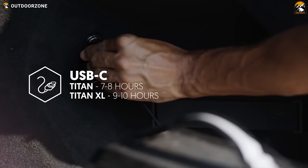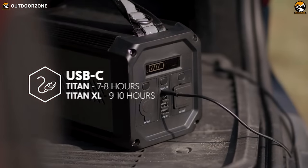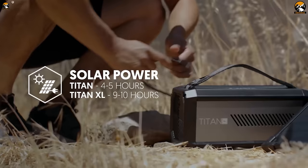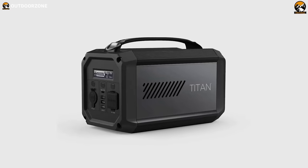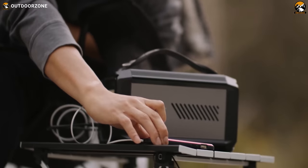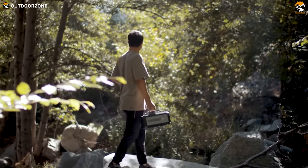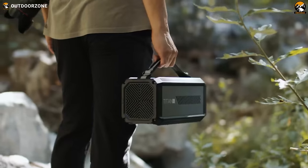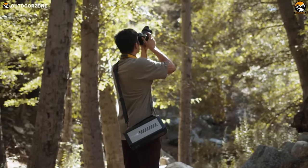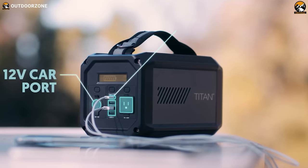The Titan is easy to recharge, whether through USB-C, wall adapter, or with solar panels, making it convenient to use on the go. Made with an aluminum body and rubberized protection on all four corners, the Titan is designed to be durable and withstand the rigors of outdoor use. It is also compact and portable with a leather strap attached for easy handling and charging while on the move.